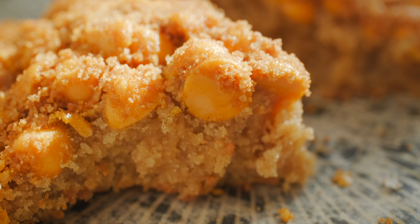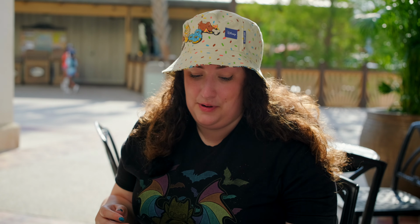The boyfriend really loves this cookie because he loves like a snickerdoodle, a cinnamony situation. The coffee cake is one of his favorites. And so he'll probably end up eating most of this. I won't have to like grab a little crumb away from him because he really likes it a lot.